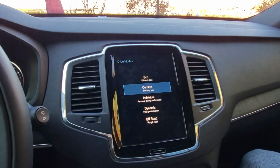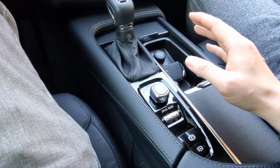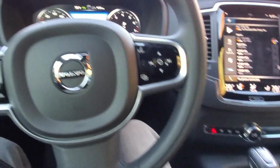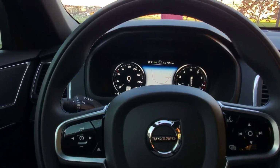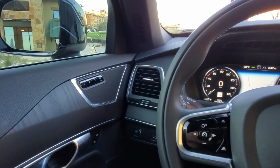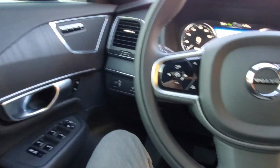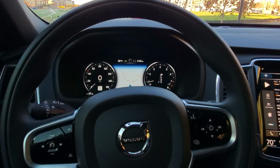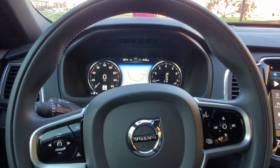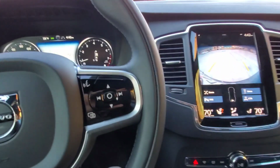Okay, so we'll go with comfort for now. The reason why I want to go with comfort is because this car is a joy to drive when it's in comfort mode. It's just very buttery smooth. Go over bumps, do all sorts of things, and you just can't feel it. And it's very typical of the Volvo. It's very comfortable. It's going to be great for long trips. So if that's what you're into, you can definitely get a Volvo for that. And because it's an SUV, it's even nicer.